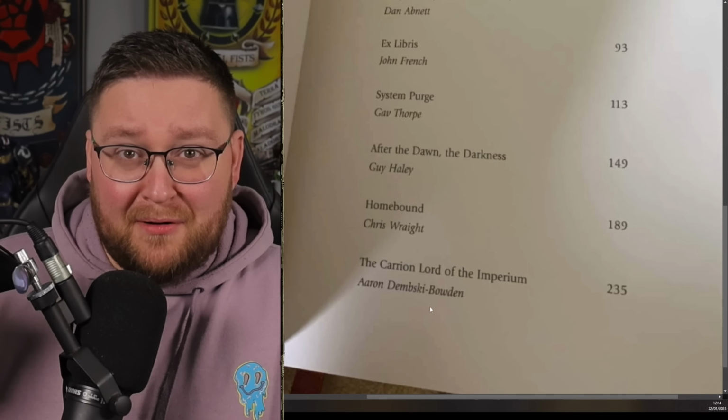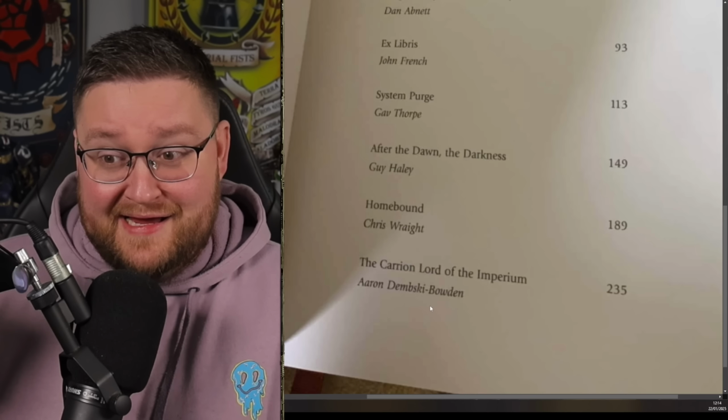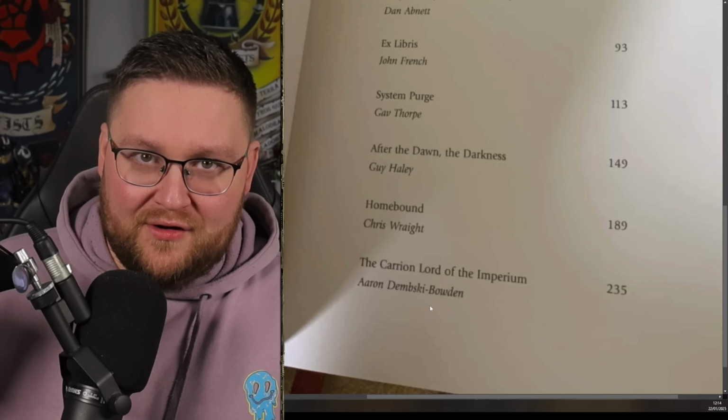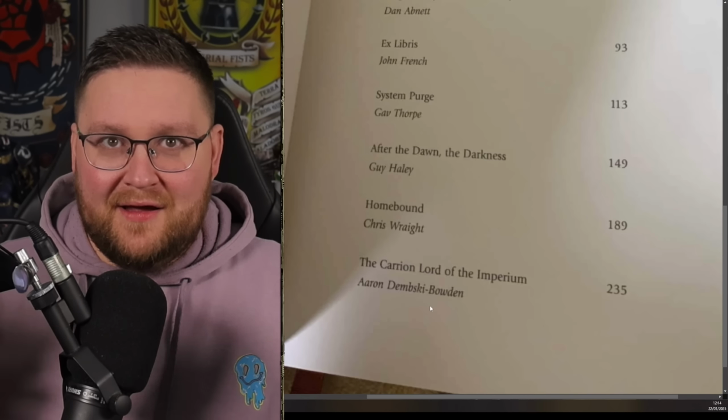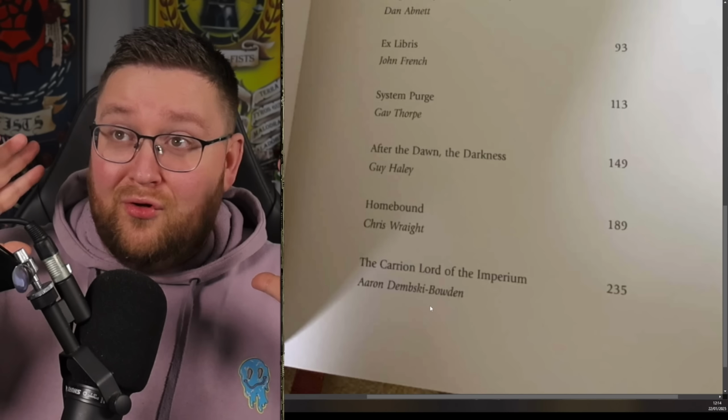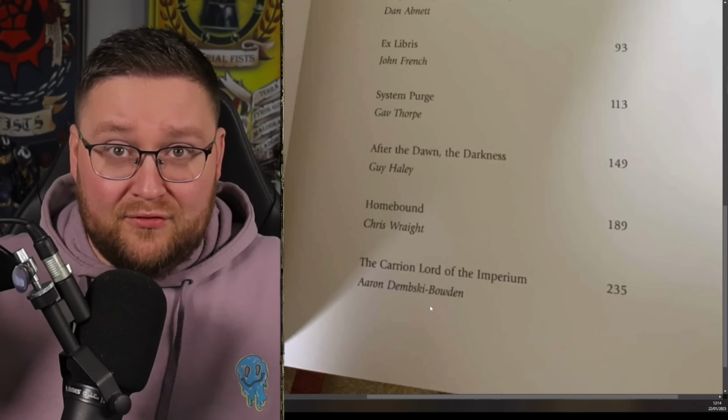And The Carrying Lord of the Imperium by Aaron Dembski-Bowden. Maybe that is probably going to be about the Emperor. To be fair, he is the carrying lord of the Imperium right now, so it is going to be about the Emperor. But in what context? Is it going to be from the Emperor's weird type of view? Is it going to be people looking at the Emperor now on the Golden Throne, Valdor himself?